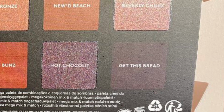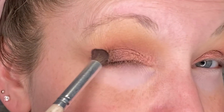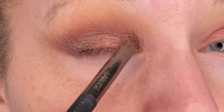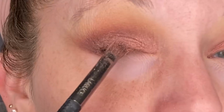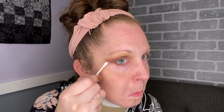Now onto the shade Get This Bread. And this is going to go in the outer corner of the eye on a rounded brush. So I lost a lot of the pink, so I'm going to use the shade Ballerina and go back over the lid again. That was this color. Now I'm going to go back to this color. Now I'm going to go back to the crease shade and blend the harsh lines. And as usual, I'm taking that Q-tip with lotion on it and cleaning up that line.